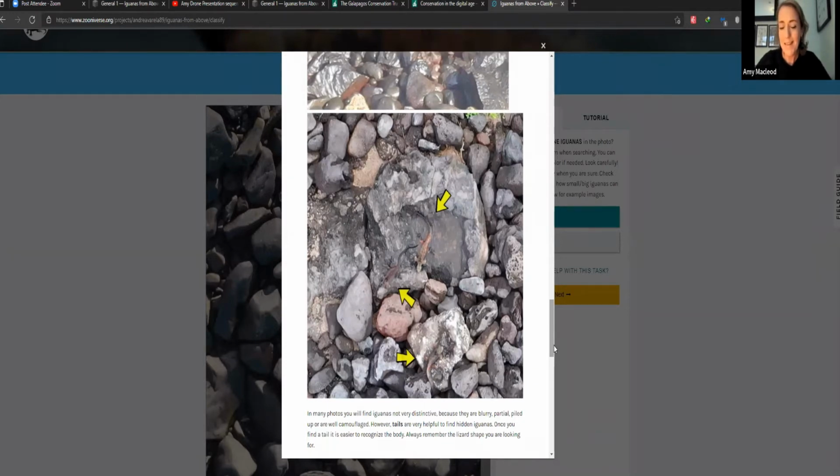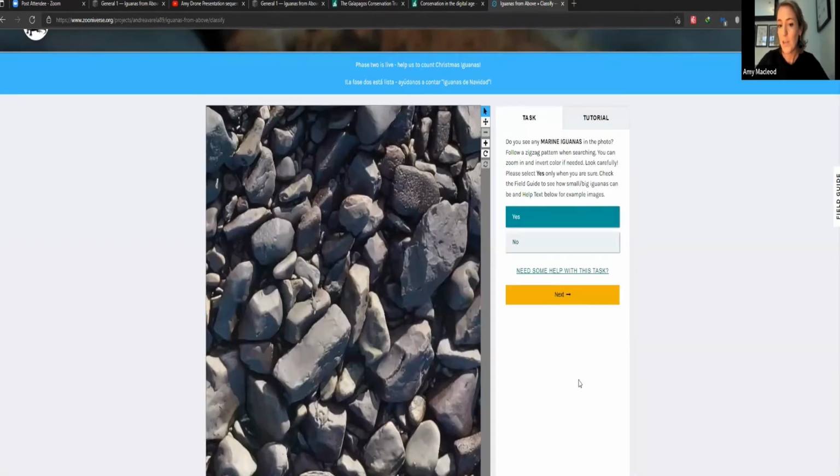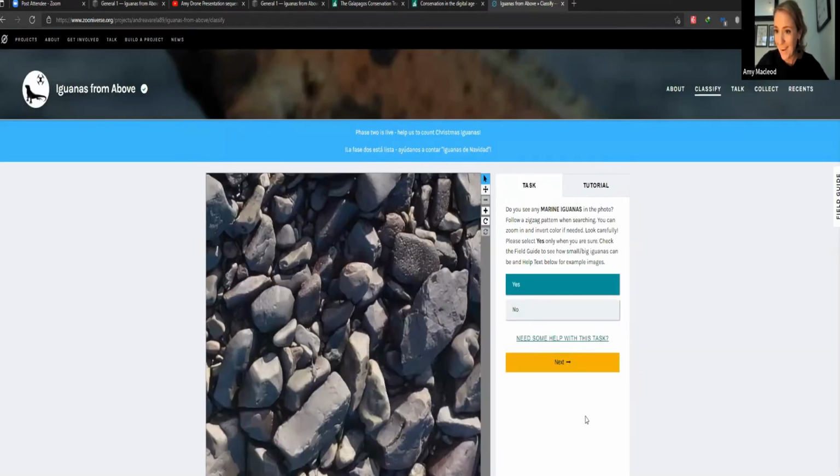But of course, it is challenging, and the volunteers are going to miss some of them, and we would miss some of them as well. That is just a natural part of counting animals. It is never, ever perfect. You get as close to perfect as you can, but you have to accept that animals are difficult to count because they move and they hide and they camouflage with their environment.